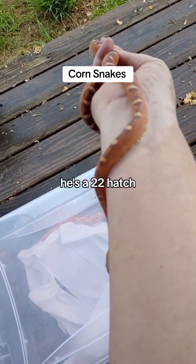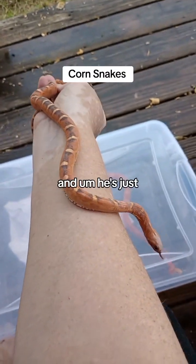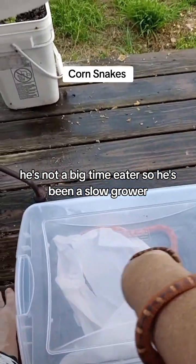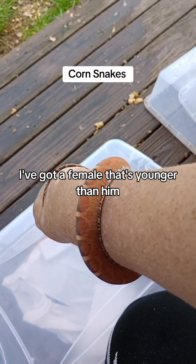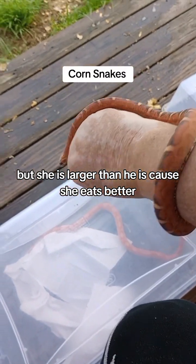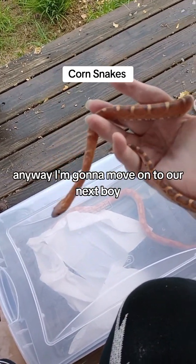And you know what? He's a 22 hatch. I got him from Prismatic Corns. And he's just not a big time eater, so he's been a slow grower. I've got a female that's younger than him, but she is larger than he is because she eats better. Anyway, I'm going to move on to our next boy.